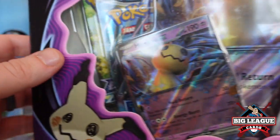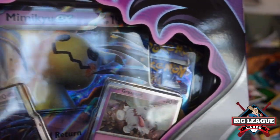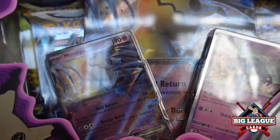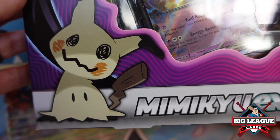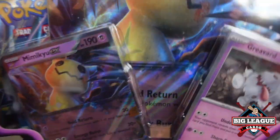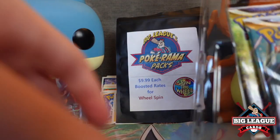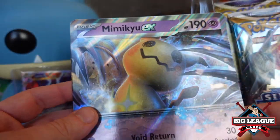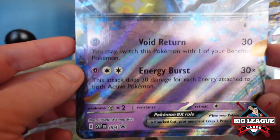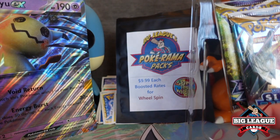All right, we're gonna move on to our next item in this mystery box, which is awesome. The Mimikyu EX box. I've been really wanting one of these, so I am pumped that it is in here. Mimikyu and Wartortle are probably my top two Pokemon, so really excited to see this. Let's take a look at what we get here. So once we pull this out, here is what we get right off the bat, the jumbo card of Mimikyu EX. Personally, I don't love the jumbo cards, but this one, I do, just because it's Mimikyu and I love Mimikyu. So let's go ahead and place that right over here.